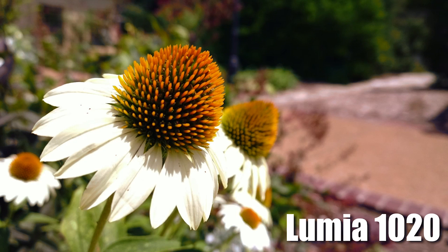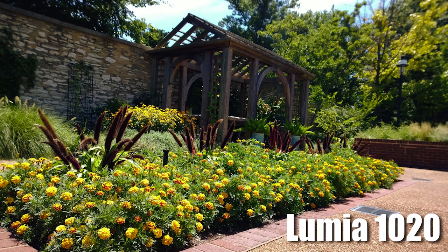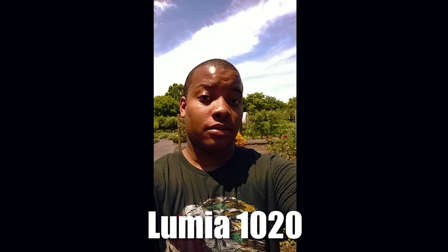Now this is another comparison where I'm going to be highlighting the sharpness that the iPhone 5 can do. When you look at this image and then this one, you can see a lot more detail in the petals of the flower and the main bud of the flower, I think. But now this is another image where the Lumia 1020, zoomed all the way out, does an excellent job at taking the image, and it just does a better job than the iPhone 5 in a lot of cases and scenarios.